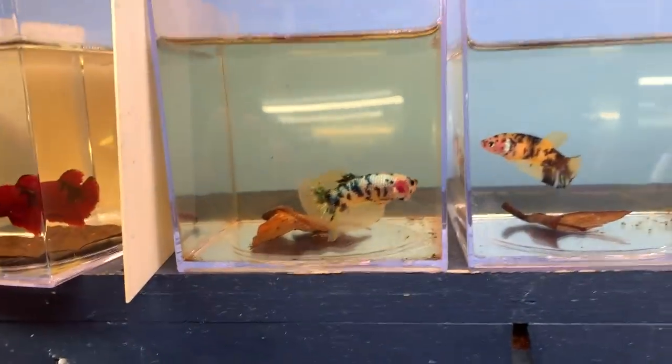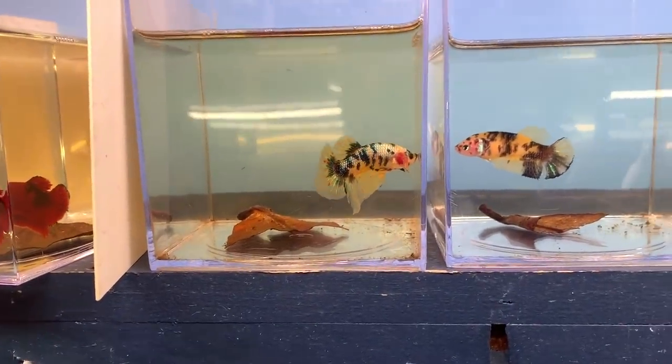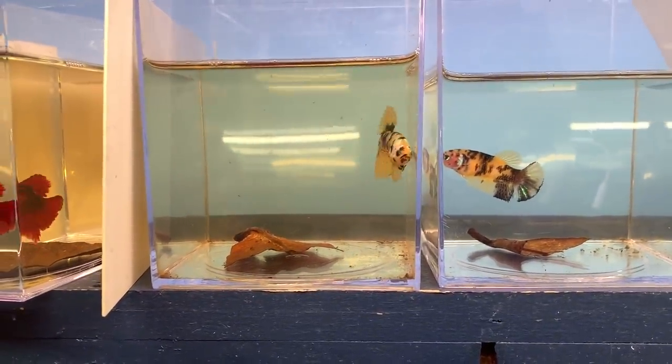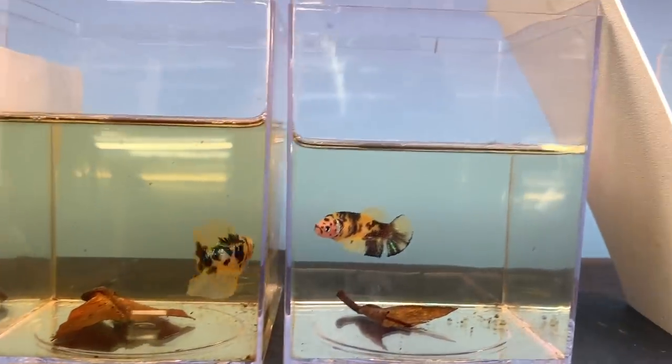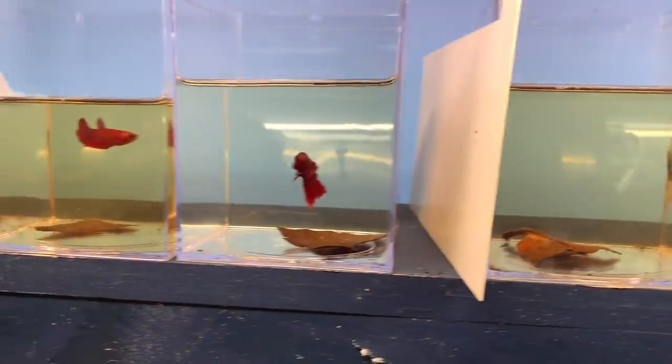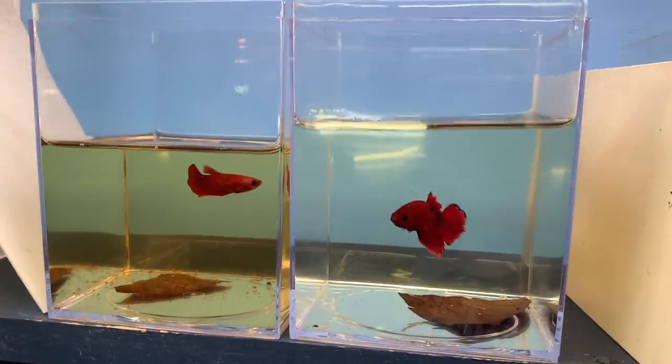What do we got up here? So this would be a yellow galaxy koi. You can see the white speckles, that would be the galaxy part. And a yellow koi like that has cellophane in it, so it's a little see-through. That's actually pretty hard to come by. It's not super common to see. This would be a Hellboy pair. Hellboy. Yeah, people love Hellboys.